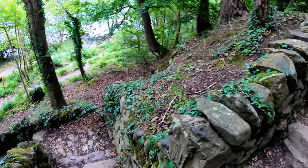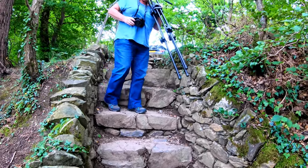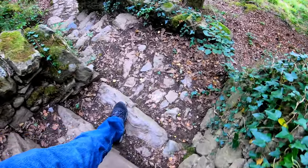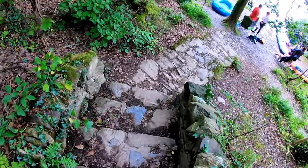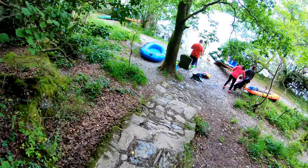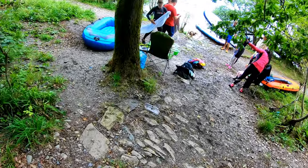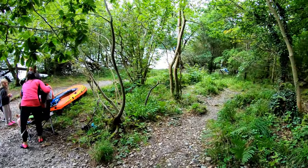I'm just going to pan back and show you here, Kev. It's coming down. The coming down's not too bad. Going back up after a dive is going to be challenging. And same for anybody with heavy gear coming down here onto the beach.